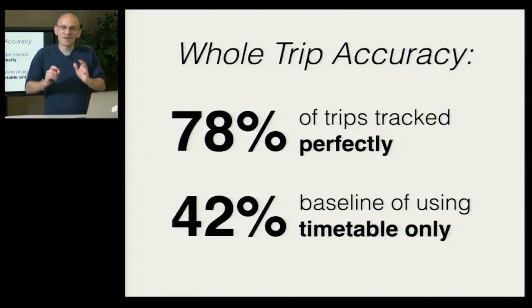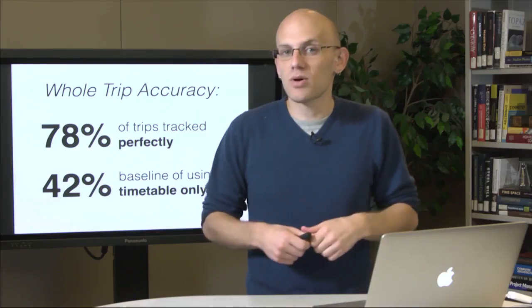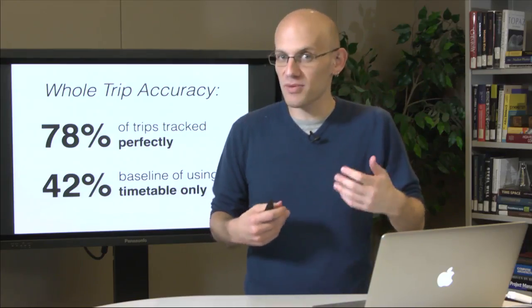Now, in general, in much of my research, whenever possible, I like to use a mixed methods approach. And broadly speaking, this means that we don't just look at quantitative data like accuracy statistics and log information, but we also develop qualitative data. For instance, having real people use our systems and conducting interviews with these people.